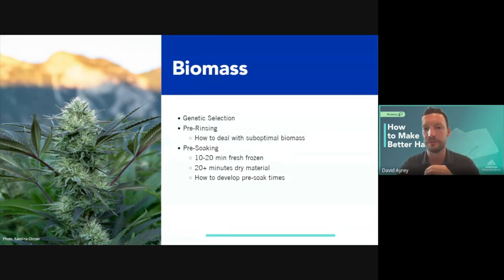I don't think you can over-soak material. We've had material soaking overnight and still been able to do a really solid extraction from that. So as long as everything stays cold, I would err on the side of caution and soak for longer rather than shorter.